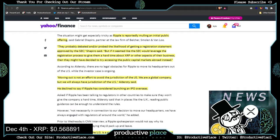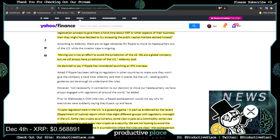Moving out is not an effort to avoid the jurisdiction of the US. We are a global company, but we will always have jurisdiction of the US, Alderoty said. He declined to say if Ripple has considered launching an IPO overseas.